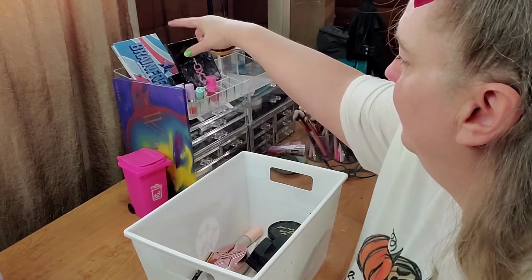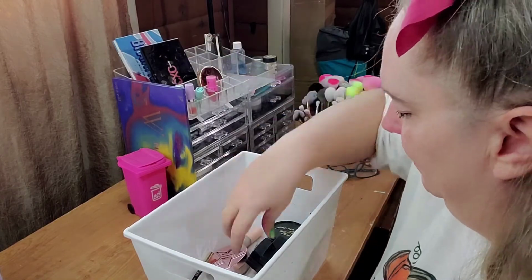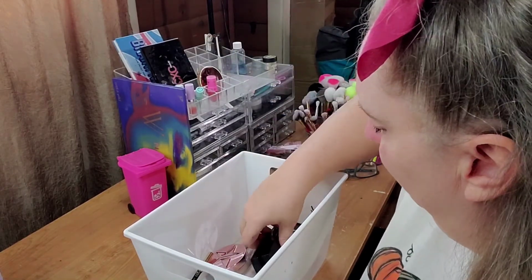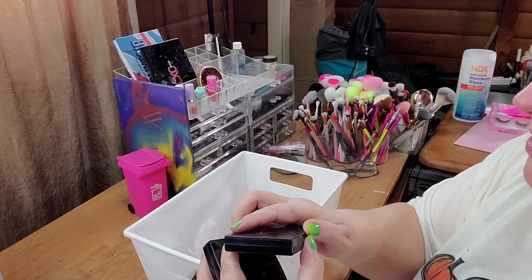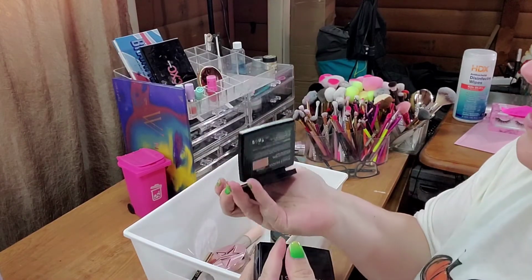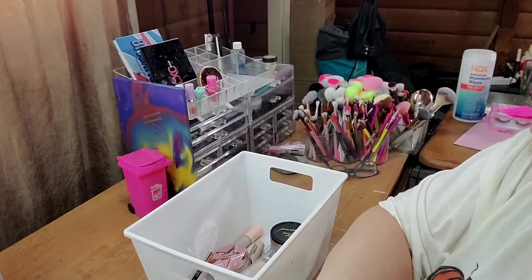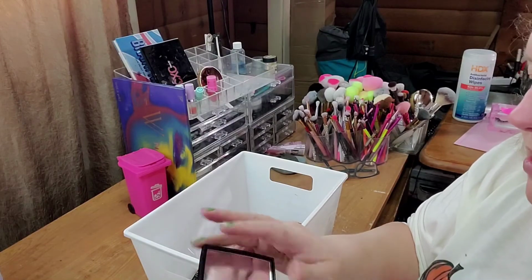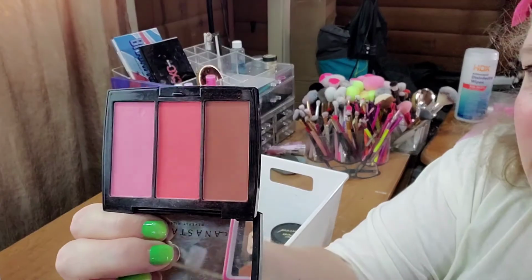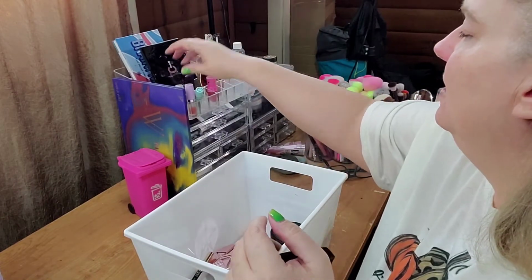Yes, ma'am. All right, let me see. Let me put that back there. And then we have both of my Anastasia Beverly Hills. Trying to say that fast. This one is Cappuccino, and that's the bronzer, and then the blush is Cocktail Party. So I've got all these three different shades.